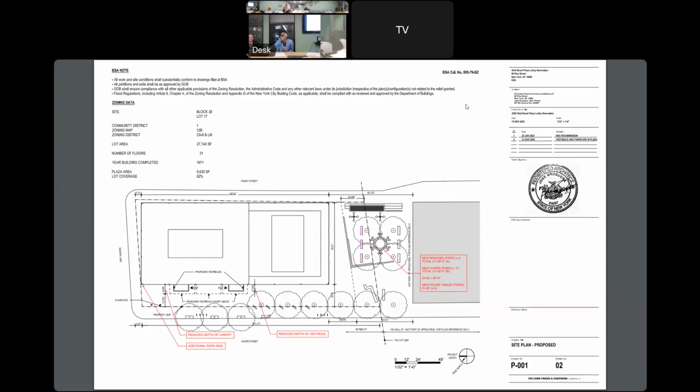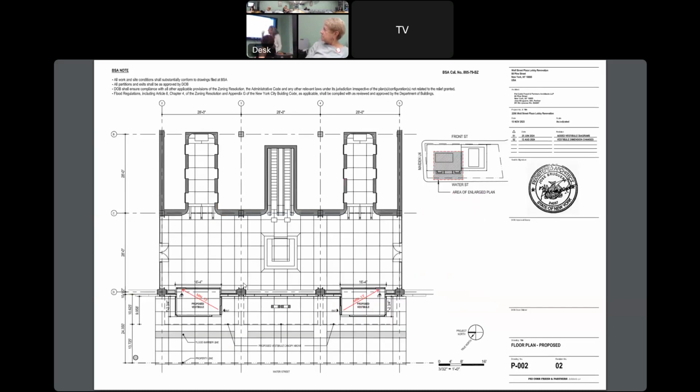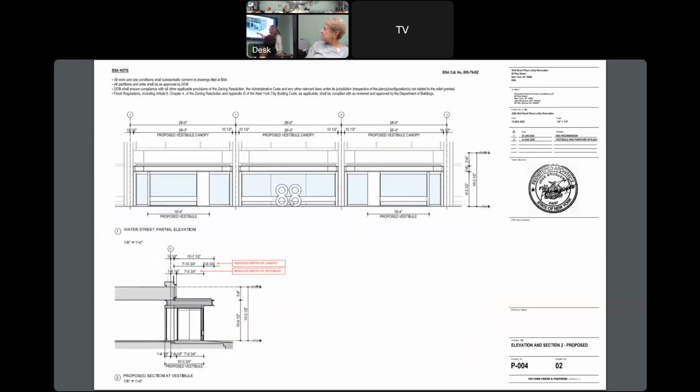There's the plan. I'll just make it really quick. What was proposed was these two awnings and two vestibules, which are in our POPS right now. There's none of this, and these vestibules are inside the building, which are working fine and are fine for them. They clearly want to have a sign above this structure with the 88 underneath to get people to come into their building. We appreciate that. There it is.